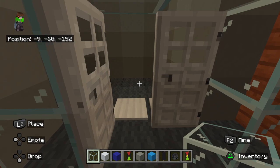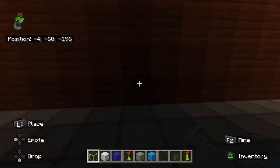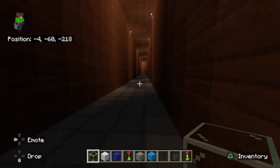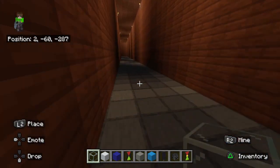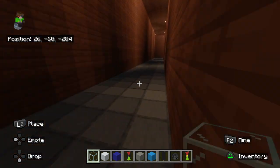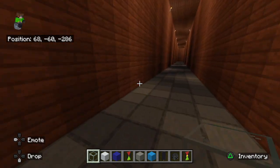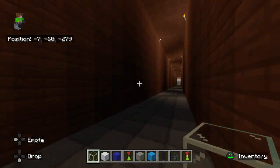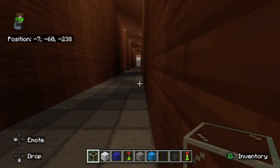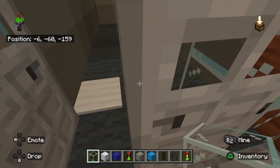Entrance number 2 is here. You have to go through this hallway with a smooth stone to get to it. You go in there, through here, until you get to this entranceway. See that, guys? Open the doors.